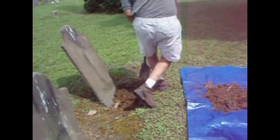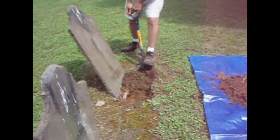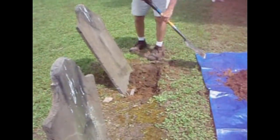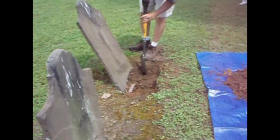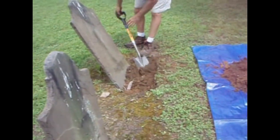It's pretty good digging, actually, compared to... Yeah. Seems like everywhere I dig recently, it's just solid rock. Every time I try to dig a hole, I always hit rock. This is nice. Sand. That root probably pushed that stone over, though? Yeah, that's what I'm thinking.